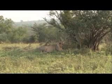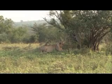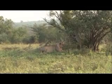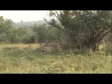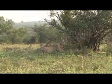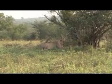It is possible as well that those lionesses, after they've slept a little bit, will come back here to the kill to feed again. They know exactly where she is. They know that they've left her here. They constantly stopped and looked back in this direction to see where she was, to see if she was following them.